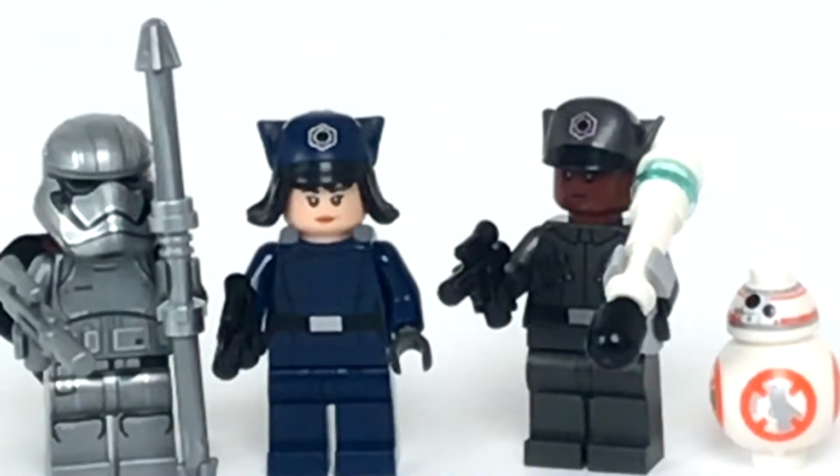So this is the value of the set right here. This is why people are going to buy it. They're going to want these exclusive minifigures, and $40 is too high to pay for these 3 minifigures. I mean, yes, you get the build, but in general, this is why people are going to buy this set.